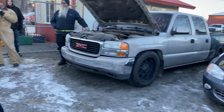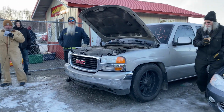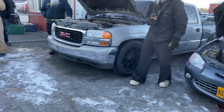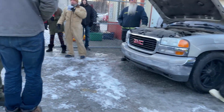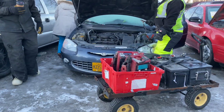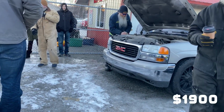$1,750 right here now. 1,800 back here now. 1,900 right here now, 2,000. Probably make money on this one, anywhere out there. I got 1,900 there now. 2,000. Sold at $1,900. Number 54.